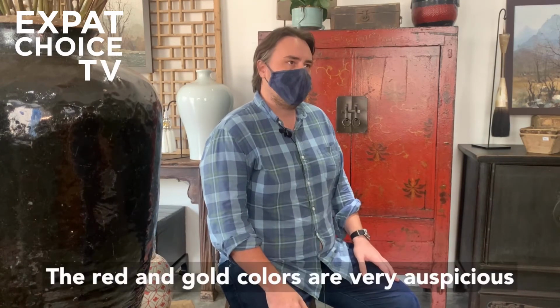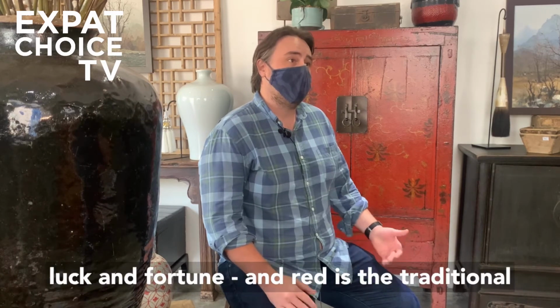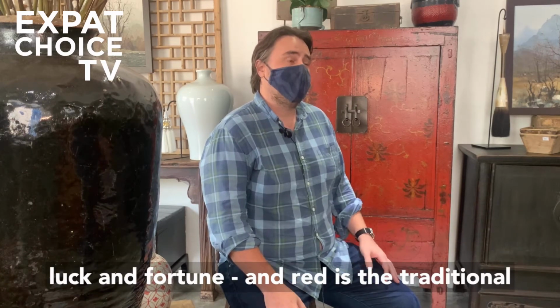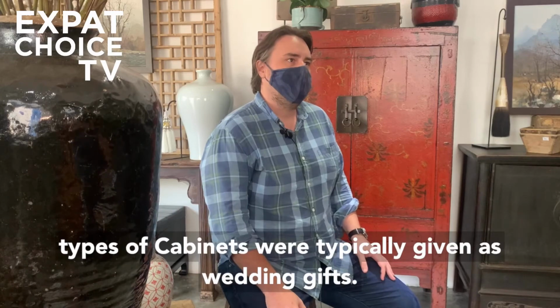The red and gold colors are very auspicious in Chinese culture. They symbolize bringing luck and fortune, and red is the traditional color of Chinese weddings as well. So these types of cabinets were typically given as wedding gifts.